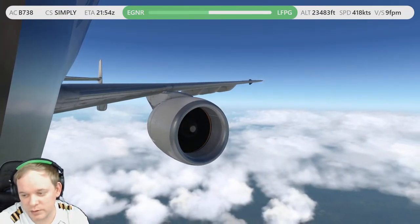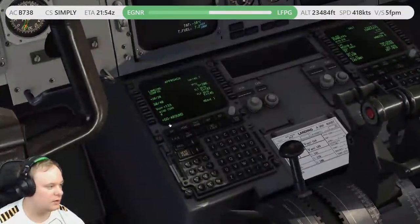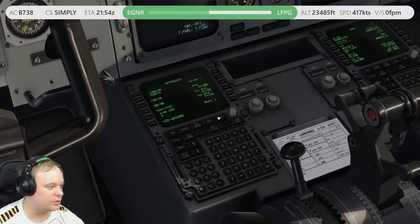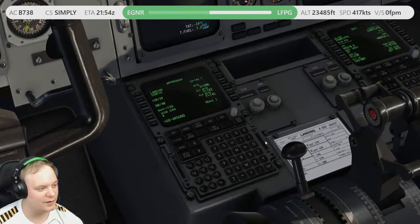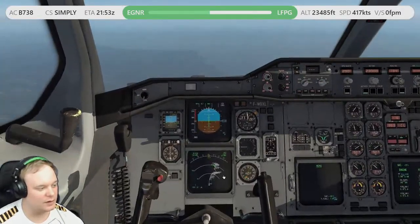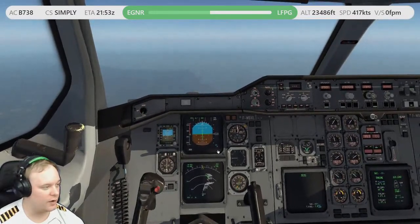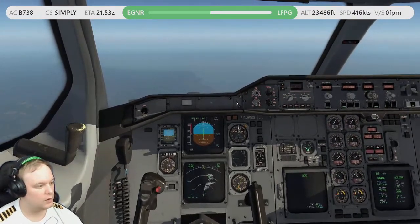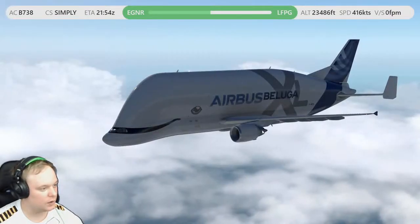It's in the perf page on the MCDU. Yeah, I won't talk. I think I balls up my MCDU. I don't even have a performance page. It's a bit different, this MCDU. It's okay. The top of descent mark is here, anyway, so I can see it. We're about halfway into our flight now, though, guys. The cameras were not working.